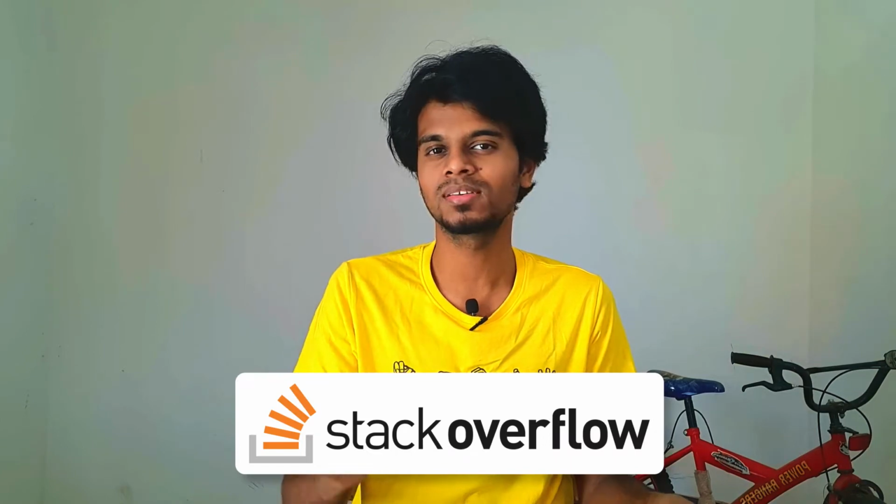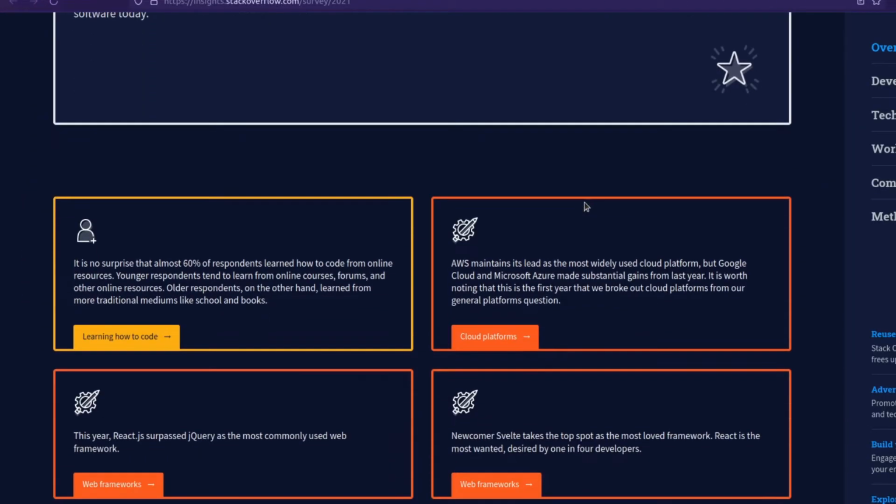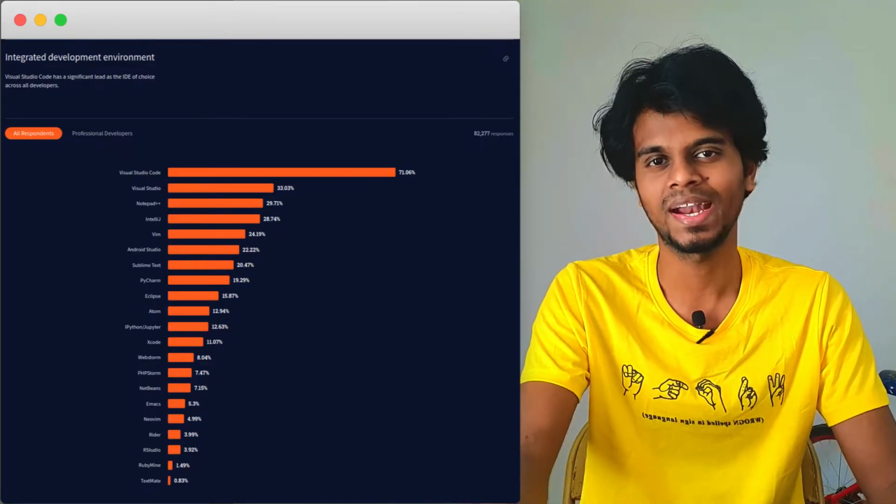If you are active in developer communities, platforms and forums, you know that StackOverflow, one of the biggest developer Q&A platforms out there, publishes survey results every year. For the previous year, 2021, they published survey results for the most used and most favorite development tools. On this list, we got Vim Editor, Sublime Text, VS Code, Atom, and Notepad++. There are many other IDEs in this list, but for the context of this video, I guess we can leave the IDEs and consider only the text editors.